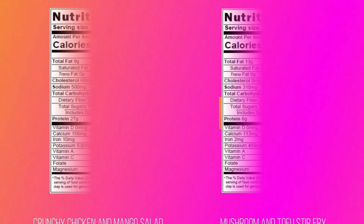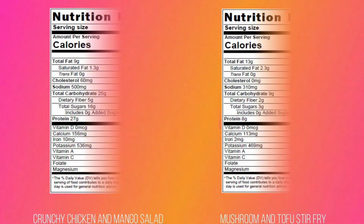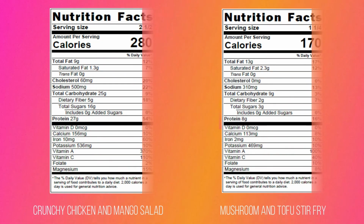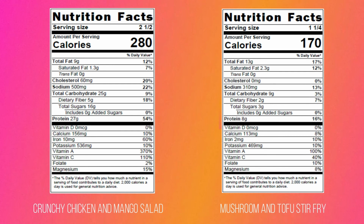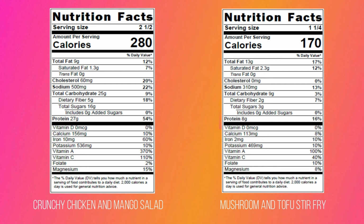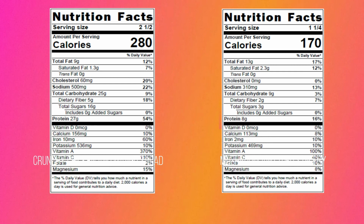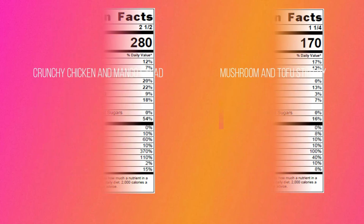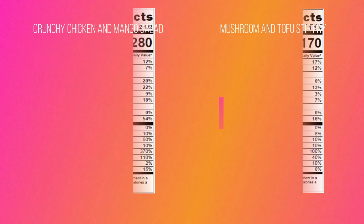There are two examples of healthy food for heart disease, which are crunchy chicken and mango salad, and mushroom and tofu stir fry. On the label, the amount of carbohydrate, fat, and vitamin may be shown as grams, shown as g, milligrams, shown as mg, and milliliters, shown as ml. You will also see information on fiber. To lower your risk of heart disease, eat food with more fiber.